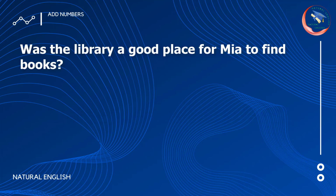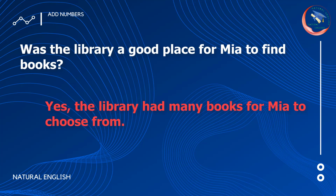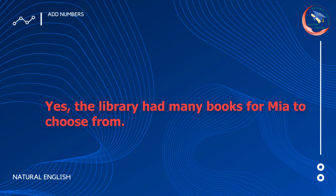Was the library a good place for Mia to find books? Yes, the library had many books for Mia to choose from.